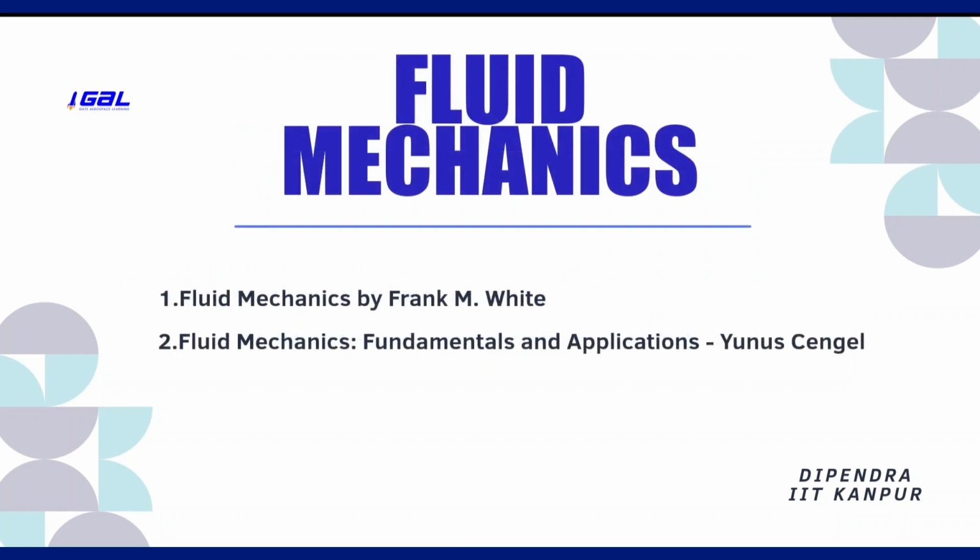Let's start with fluid mechanics. I have kept two books, and these are well-famous books for fluid mechanics, followed even for mechanical and many civil engineering courses. You should go with Fluid Mechanics by FM White, a well-known book that everyone knows. The second one is Fluid Mechanics: Fundamentals and Applications by Cengel and Cimbala. You should refer to these two books for fluid mechanics.